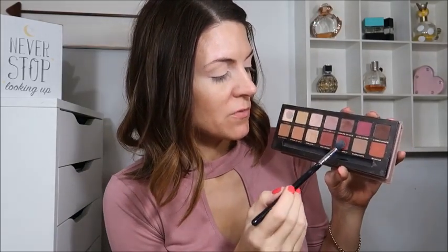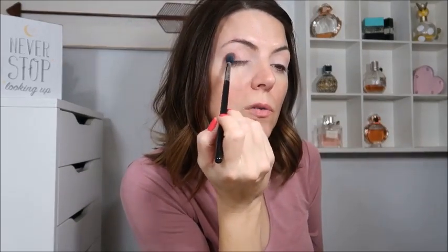And I'm going to be going in with, let's see here. I think I'm going to use this Venetian red. And just tapping that into the outer corner and up into the crease. I think I need to use a smaller brush for this. Just blending it in the outer corner and then working it into the crease.